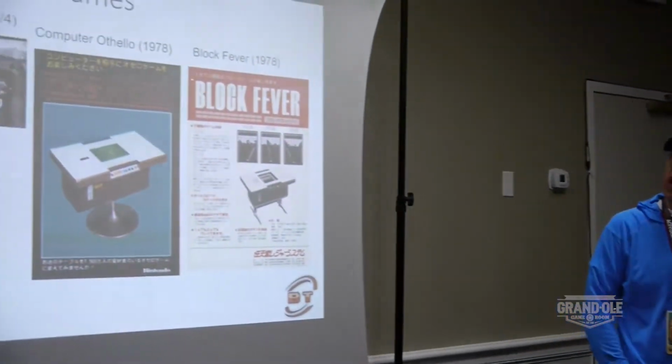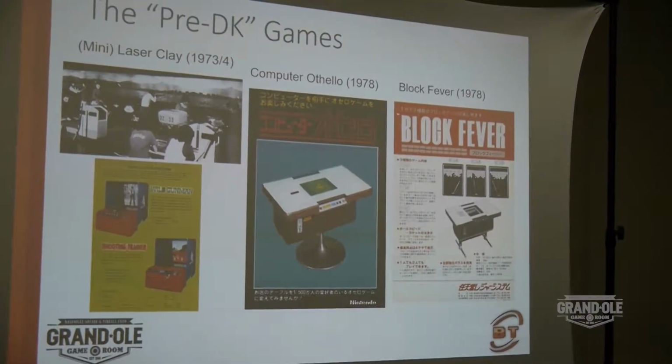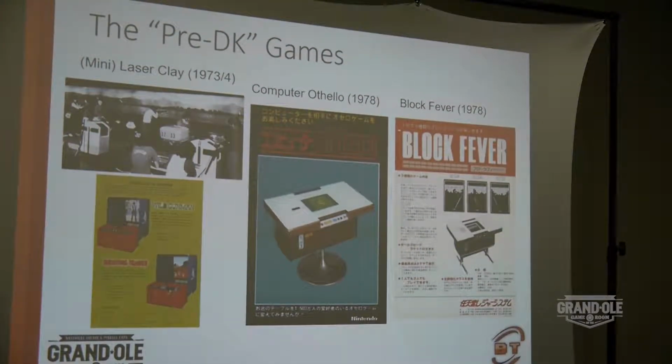So let's take a look at the pre-DK games, and this is the format that this is going to cover. We'll go through these and talk about them for just a few minutes, and then move on through them. But first up, the mini laser clay system that was built and distributed in 1973, 1974.